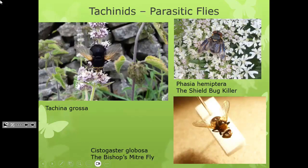And this is a great one, Cistogaster globosa, the bishop's mitre fly. The bishop's mitre is a shield bug, which again is a southern species that moved north in the noughties. We were finding it in Clumber just around the millennium. So it's a southern species that moved north, and several years behind it, its parasite has also moved north as well. So, fascinating ecology.